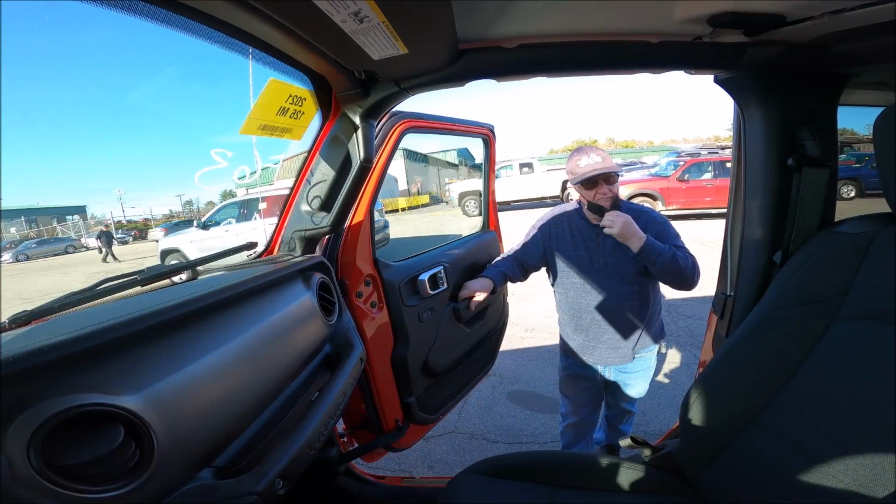So I paid just under $30,000 for it, which means I saved about $15,000 off buying a brand new Jeep and then doing all the add-ons on it. The reason it was at the auction, actually I'm picking up my grandfather right now, so I'll tell you both.